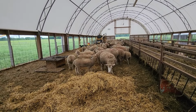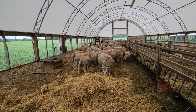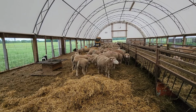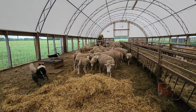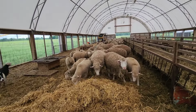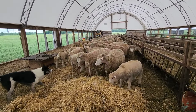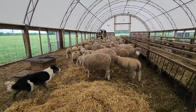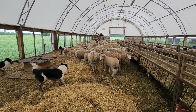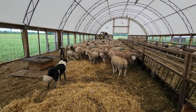We don't like the ewes to go out to pasture with their lambs. The lambs are free to go out. But we find that when you put the ewes and lambs out together in the pasture, the lambs are going to pick up parasites like twice as quick because they get it from the moms. And the moms are more resistant to parasites at this age when the lambs are this age. Once the lambs are much older, then they can go with the adults as well, and it's no problem.